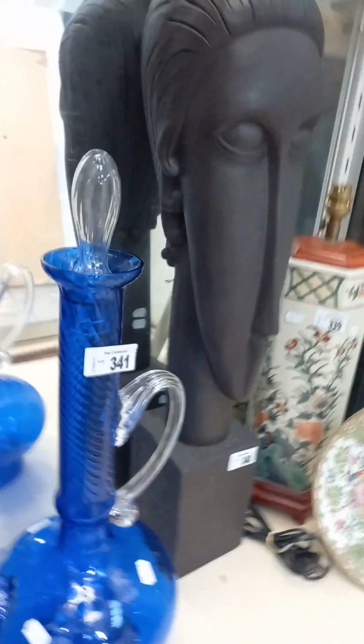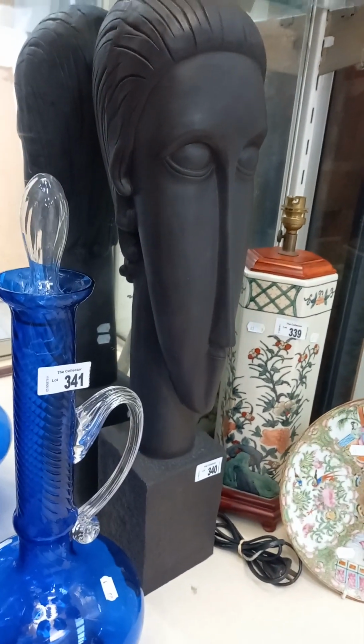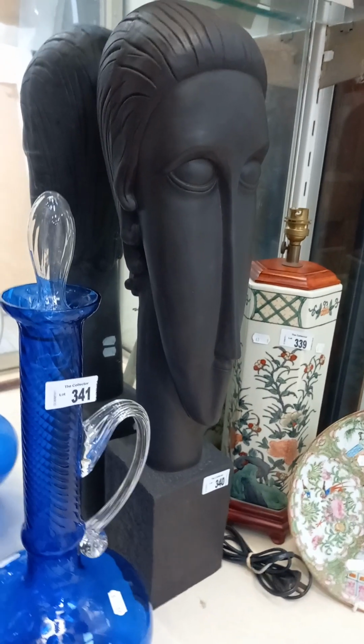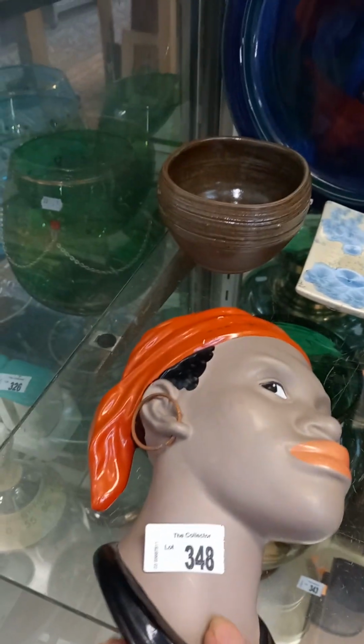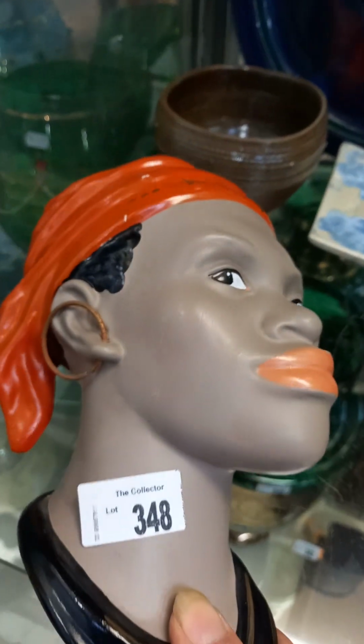I like this sort of bust. It's quite modern in a sort of Modigliani style. There's no marks or anything on it. Ceramic. Couple of little chips out of the bottom, but she's actually pretty cool. She's pretty cool as well. 1950s plasterware little sort of wall plaque.